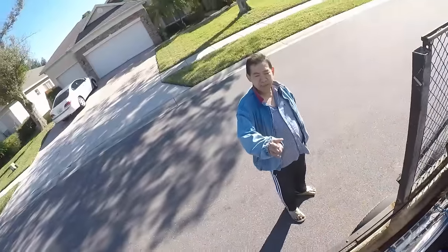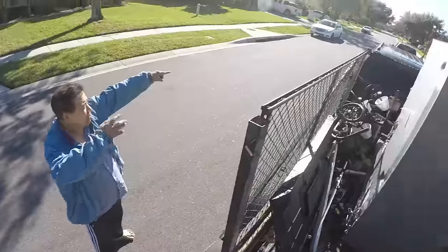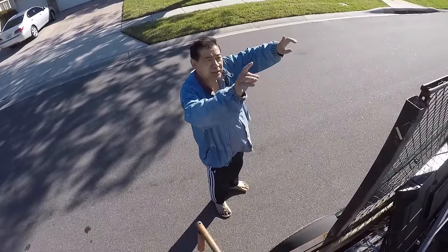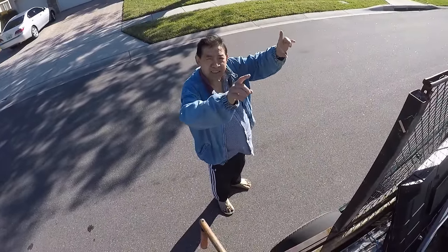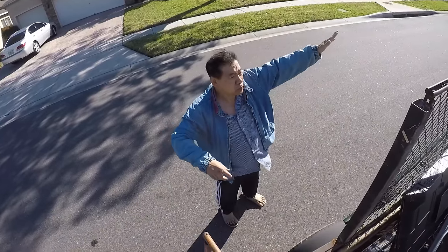And if you go from here, go back to Highway 50, Colonial, and then they have the road contenting, and then you make a left turn, go to that subdivision.